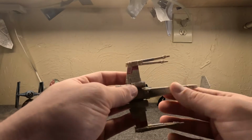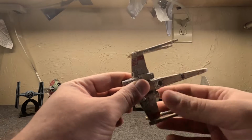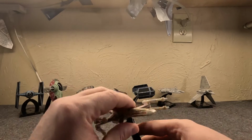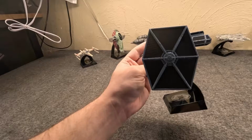4 inches, maybe 5, plus the wings. I'm happy with the opening mechanism. I just wish the guns were a little straighter, made of a more solid material. But number 2 is a different story.